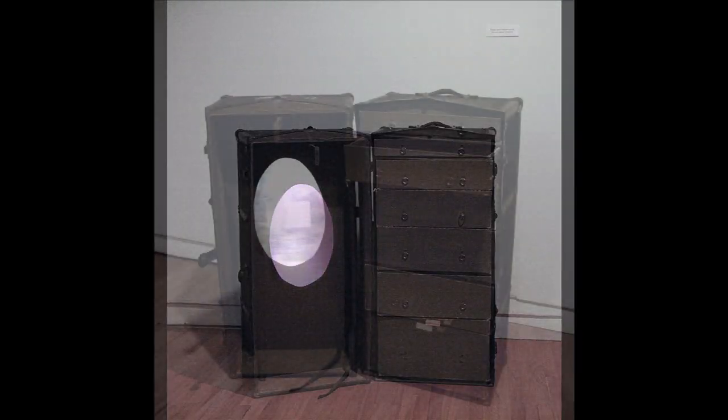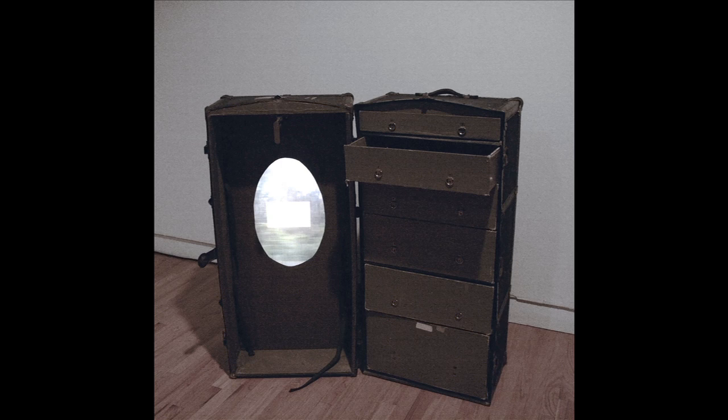Weeping Steamer Trunk. An antique steamer trunk stands open with a blurred moving image pulsating through a cameo-shaped display. As the visitor opens the various drawers, images come into focus and audio is heard through the speakers embedded in the trunk's upholstery.